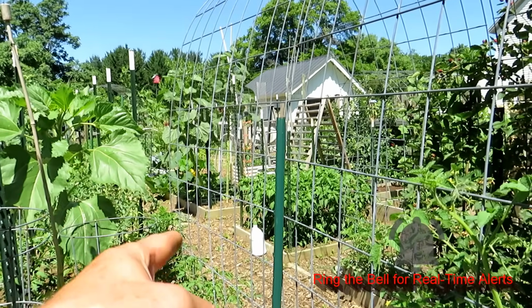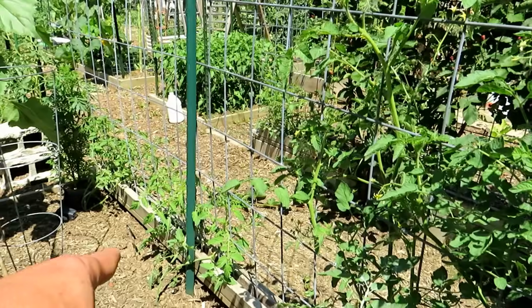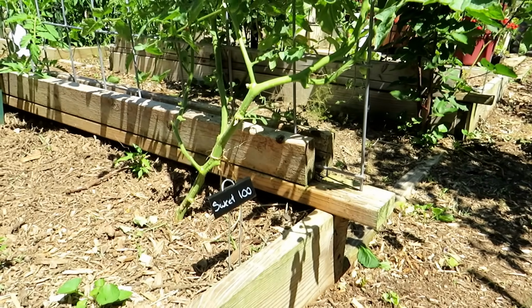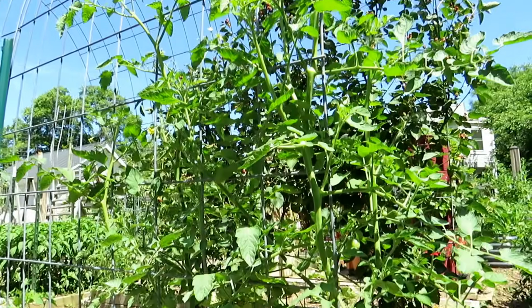Actually 3 varieties of cherry tomatoes here. That's a Chadwick Cherry down there. This is a black cherry, and then this is the Sweet 100, which is a really good tomato plant for cherry tomatoes. They are sweet. The plant grows really well. I mean, look how big it's getting.